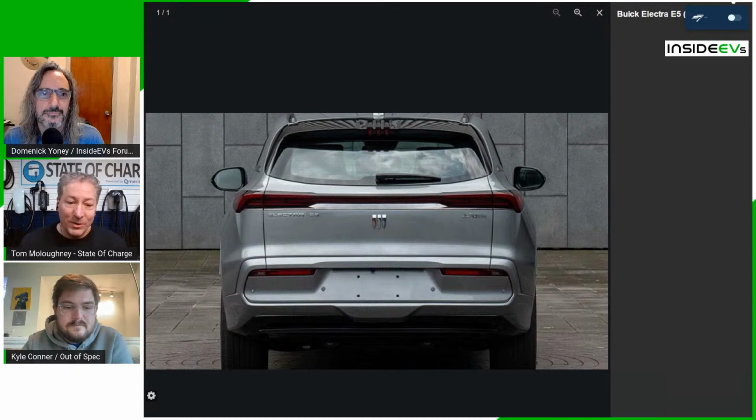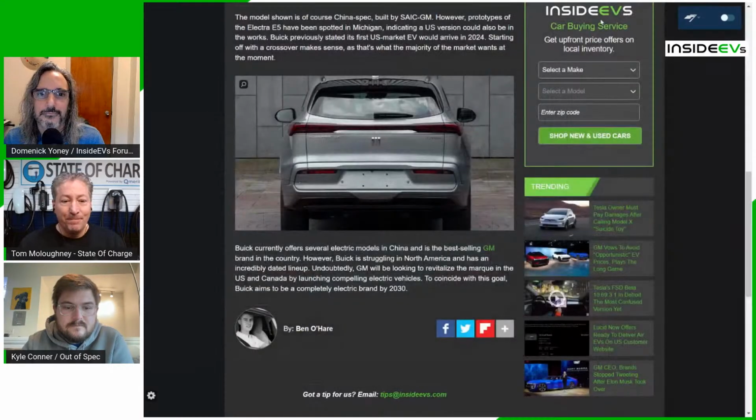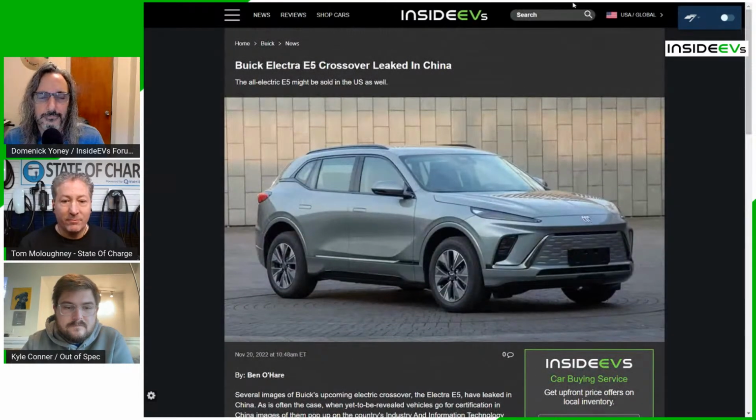So, well, they did for many years. But yeah, I think it looks okay. There's nothing wrong with it, Tom. But is that styling going to save the brand in the U.S.? I don't think so. Buick is struggling here. Their owner base is getting older and older. They're not recruiting younger buyers, and they have a tough go here in the U.S.